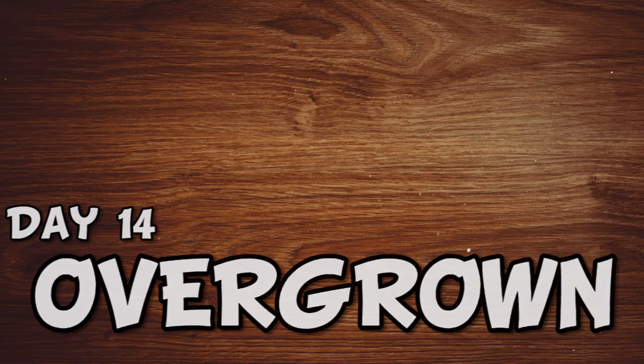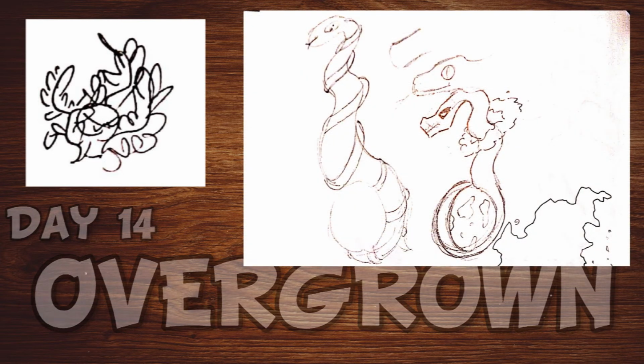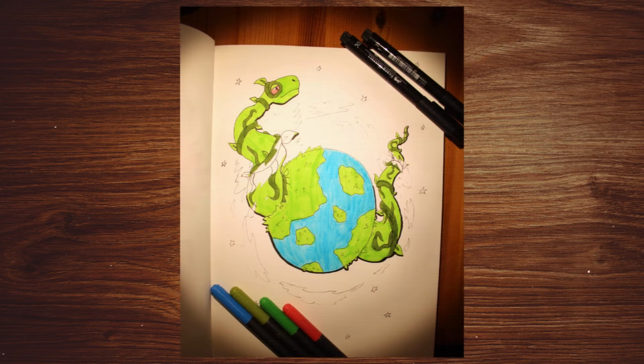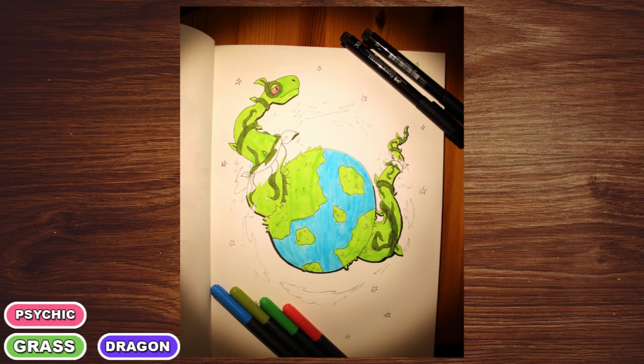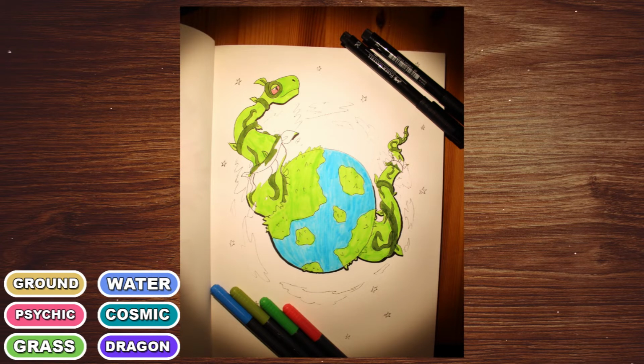The initial ideas I had were kind of overgrown brush, a planet-sized beanstalk, Jormungandr, the snake from Norse mythology. So what I made was a Jormungandr beanstalk, because Jormungandr is the world serpent. I literally made a planet serpent. That's pretty epic. This thing could be grass type, dragon type, psychic. As for potential names, the first one I thought of was just Jack, because Jack and the Beanstalk. But one that was suggested was Jormundo, a combination of Jormungandr and Mundo, which is Spanish for world. What would I improve about this thing? Nothing.